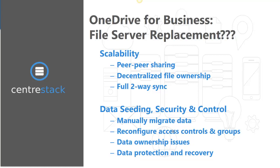It might not seem like a bad idea, but they then discover that OneDrive for Business has its own scaling, data seeding, and permissions problems when used as a file server replacement. For example, decentralized file ownership and peer-to-peer sharing create scaling challenges. Individual users are responsible for sharing the files and folders they own. It's difficult to centrally manage file sharing. And of course, it's difficult to keep track of who owns which files. And that becomes more difficult as the size of the group increases and users leave or change group membership.